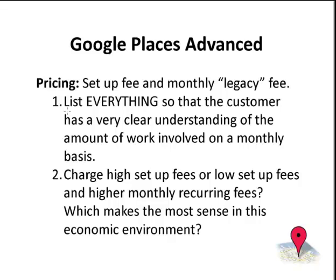I will say that for Google Places, we do custom quotes for anybody who wants us to do a Google Places program exclusively. The reason is that if you're in New York City and you're a restaurant and you want to be in the 7-pack and you're located in Manhattan, guess what? It's going to cost you a lot more money for me to spend the time to get you on the top 7 than it is for me to do that for you if you're a restaurant in West Winnemucca, North Dakota, where there is very little competition.